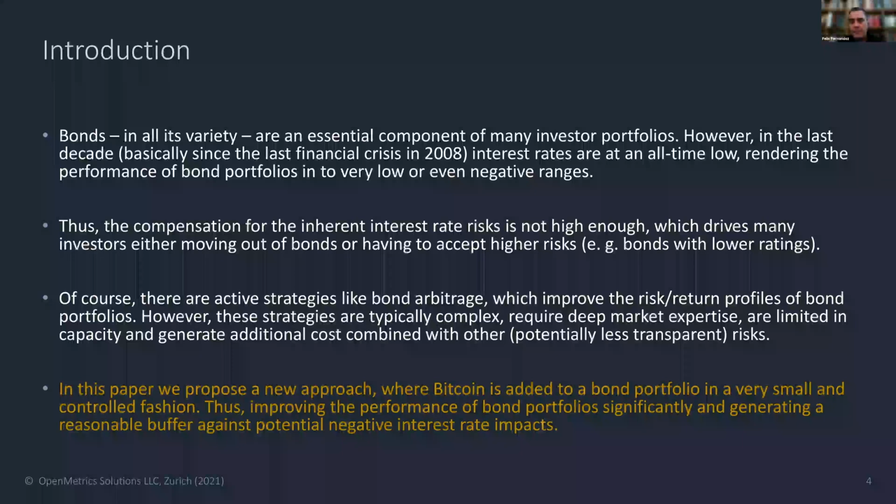So what happens? Well, we know some family offices who have decided to move completely out of bonds. Other investors have to keep them, and then have to look at how to accept these risks, especially when they want to have some returns. They typically have to accept also higher risks, for example bonds with low ratings from different countries, or, if you're talking about corporate bonds, from different companies.